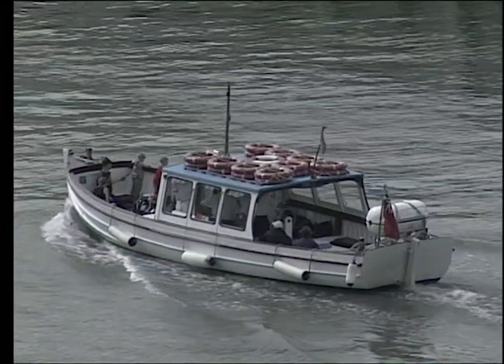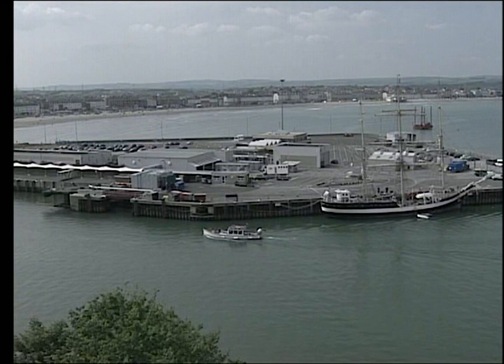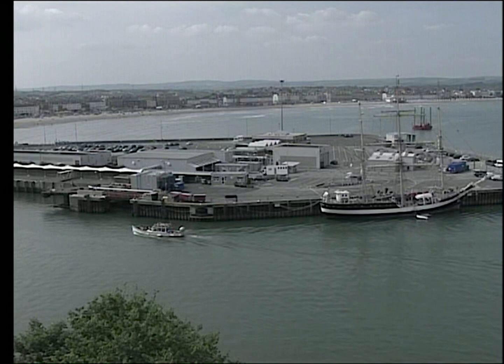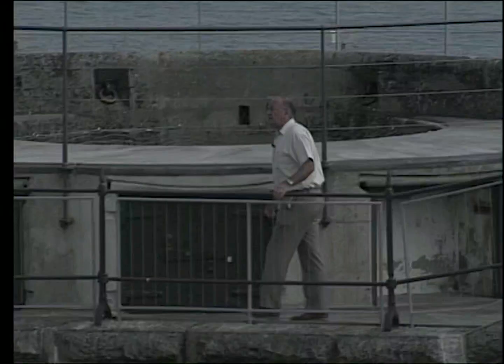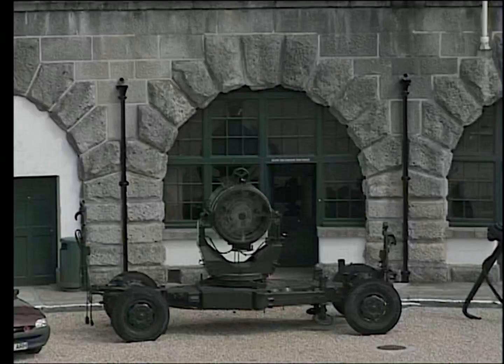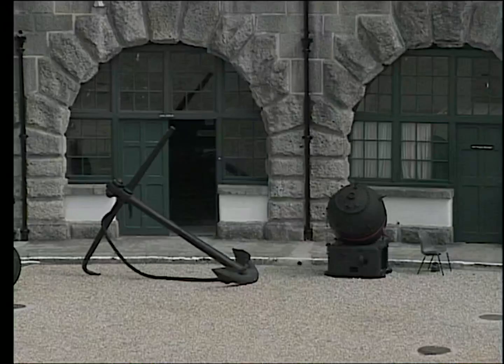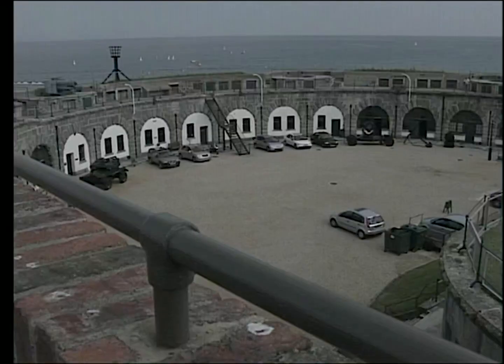The main defensive structure in Portland Harbour was the breakwater or checker fort, and it was to here that My Girl would have made many of her passages, sometimes under air attack. In 1956, coastal artillery units were stood down, apart from the one on Gibraltar. The fort rapidly fell into disuse and then was taken over by the Weymouth Civic Society and eventually became the excellent Museum of Coastal Defence that we see here today.